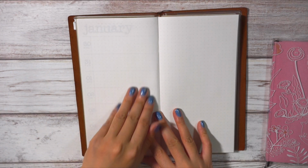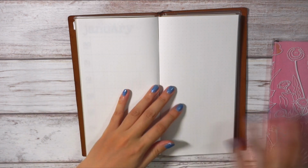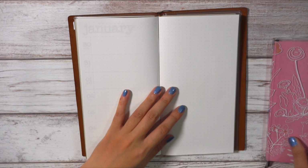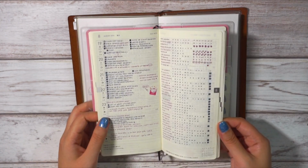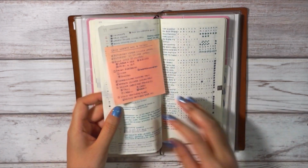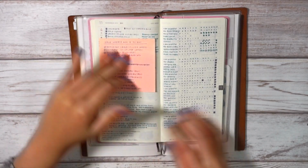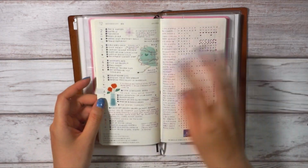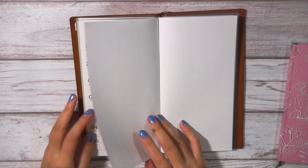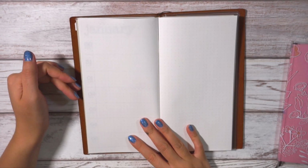I'll be doing my dailies, and I really want to go back to doing dailies in a way that I couldn't do it in the Hobonichi just because the space was so limited. But as you can see in some of these pages, like here and like here, it got really cramped. There just wasn't enough space for me to write all of my to-dos down. So I'll be able to write the big goals in my weeklies and then break down those goals and write out more to-dos in my dailies.